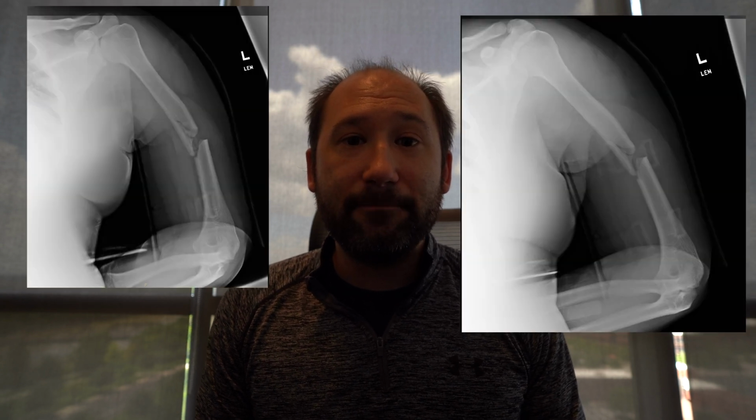So in talking with the patient and giving him options, he elected to trial a non-operative course of treatment. So we put him into a functional brace or a Sarmiento brace in the emergency department, as well as a brace for his hand and wrist, and then instructed him to follow up in a week. So when he presents to the office in a week, you can see his follow-up radiographs here.